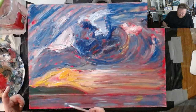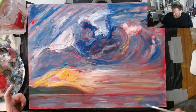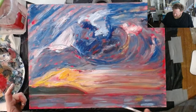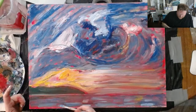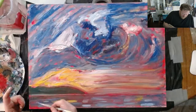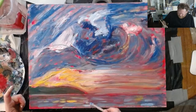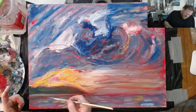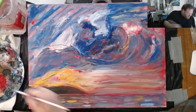What if I purposely did like that? What if I purposely did kind of like flat brush strokes? And then get thinner. I put like dark. I should probably go darker than that.